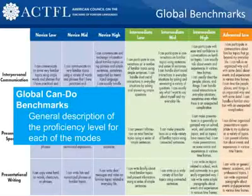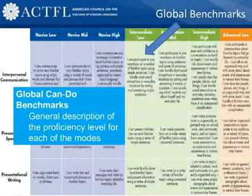So it's nice to understand how this communication plays out and grows through the novice level, through the intermediate level, through the advanced level, even all the way up to superior and distinguished, in the interpersonal mode, in presentational speaking or writing, and also in interpretive listening or reading. And as you think about that global benchmark, we're just going to pull this one from the interpersonal, intermediate low.